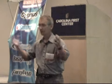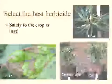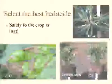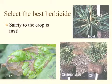Well, how do we choose the right one for our nursery, for our situation? Well, the obvious first choice is safety to the crop. We all know hydrangeas are sensitive to a lot of products, but it goes beyond that. We found Kalanchoe was injured by OH2. We would never have guessed this. But it caused some leaf spotting on plants. So we're learning about this.